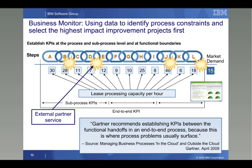It's very common to find pockets of measures. Different departments or teams led by enlightened managers may have measures in place. However, they may not measure the core process that cuts through their department. Measuring the process as a whole from end to end, in addition to departmental handoffs, provides visibility into the system. Gartner also advocates this approach.